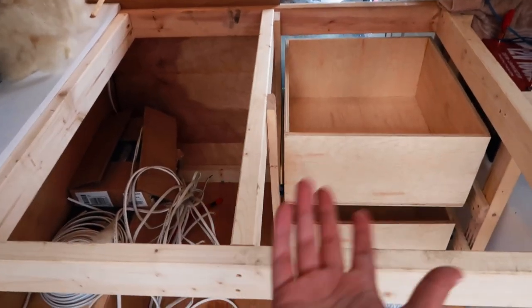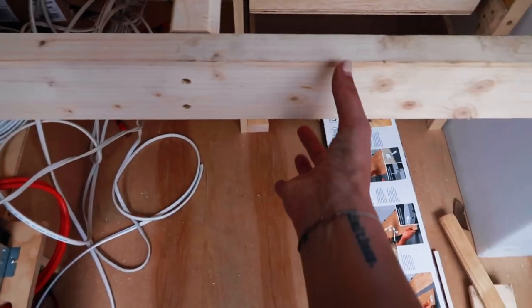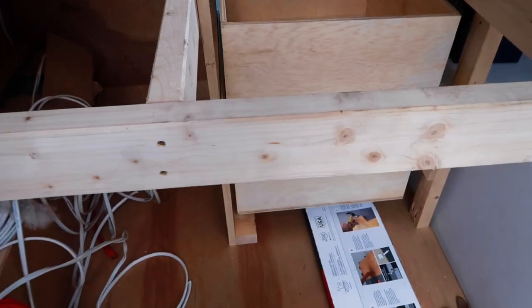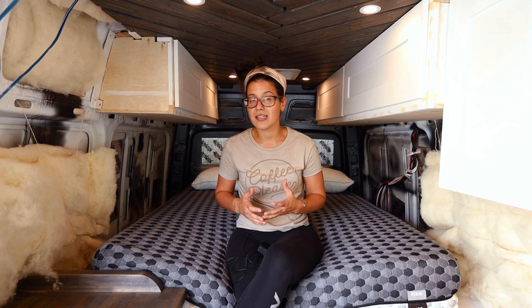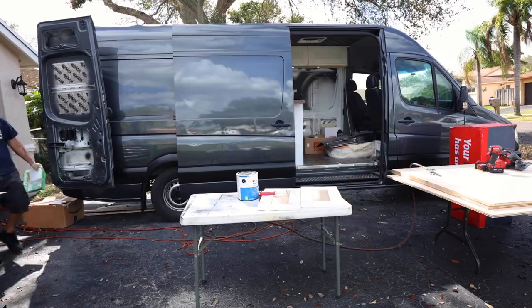Basically what we'll end up doing in the future is putting ply on the bottom of this 2x4, so then you have like a 3.5-inch little compartment. We love the idea of a little storage space under the mattress. It doesn't seem like a lot of space, but it's just a little bit of extra for stuff you might not need every day.